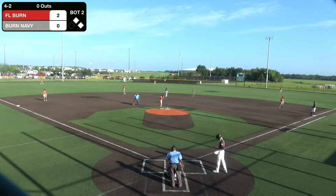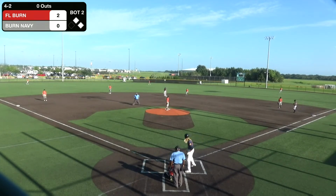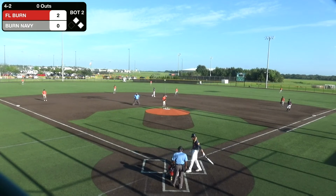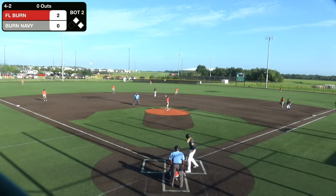Kerrigan was able to work out of a jam in the first, but finds himself with nobody out, first and second here in the bottom of the second. It's a shortened game, a 5-inning game or an hour-and-a-half time limit, with the restrictions put in place by Perfect Game in order to try to get all these games in this week.